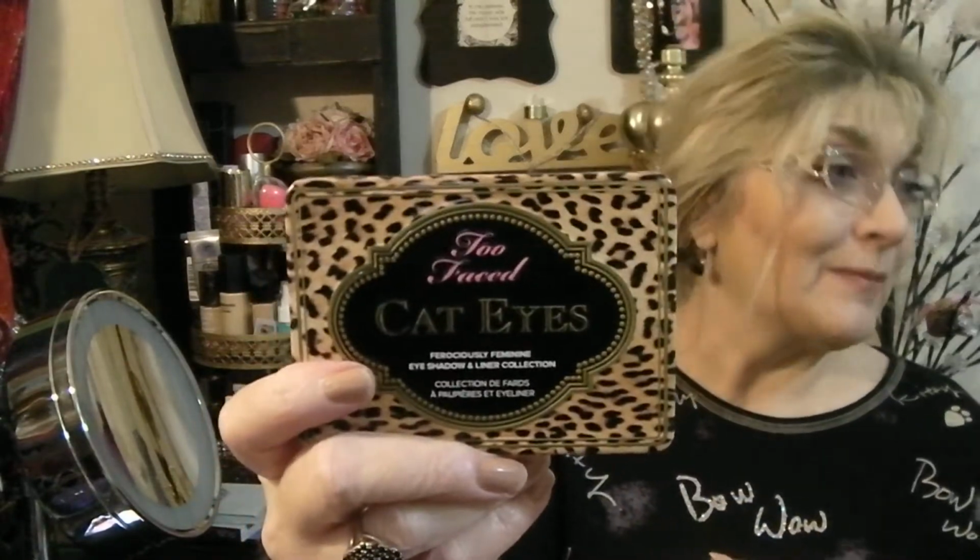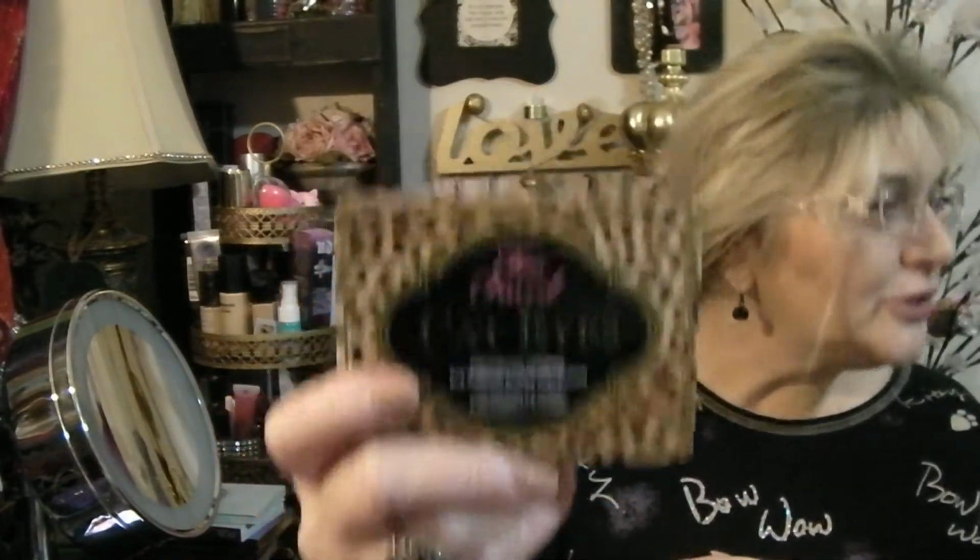These are my everyday use. So, this eyeshadow palette was given to me by my gorgeous niece Erica. Oh, this palette is so cute. Erica knows how I feel about my cats. Don't she, baby? This is the Too Faced Cat Eyes, and this palette is so gorgeous. I love Pussycat and Tiger's Eye. Those shades are beautiful, and you get so many pretty looks out of that palette, so I love that.